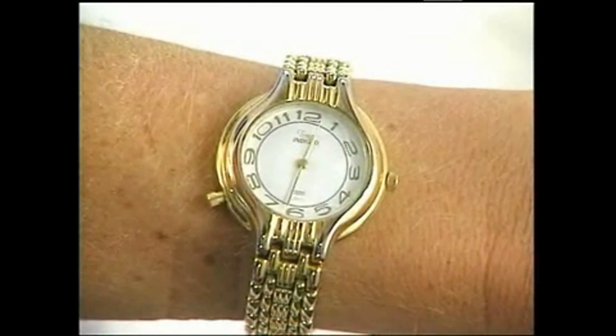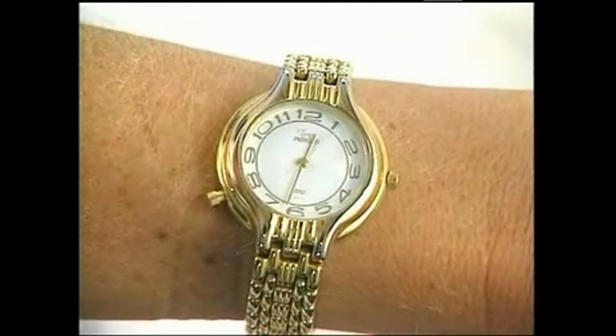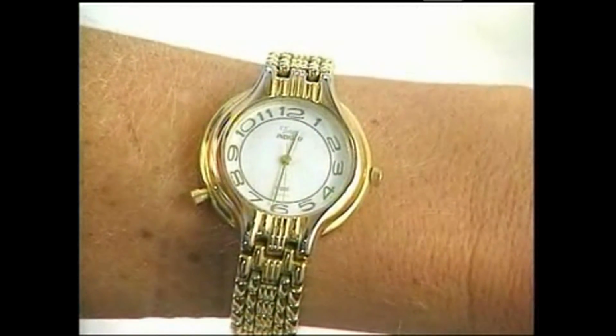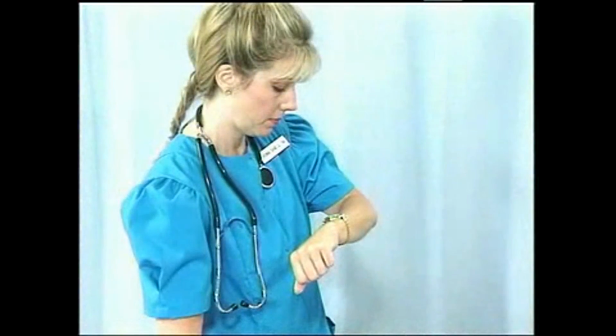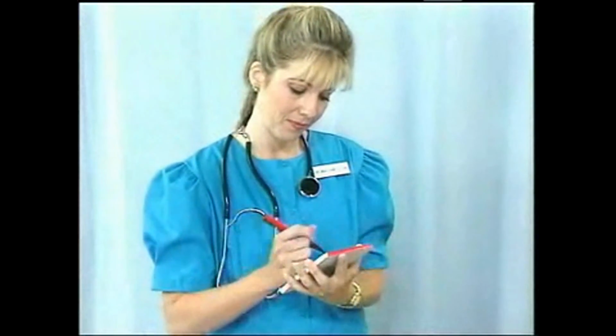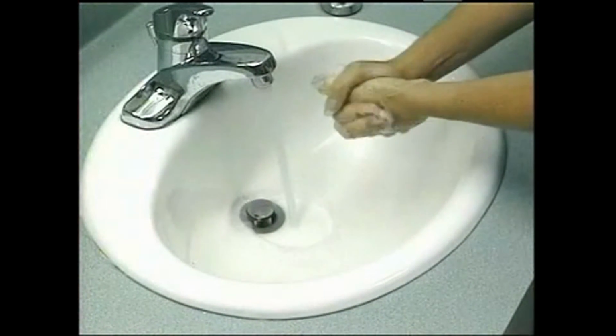You should feel between 60 and 90 beats per minute. If the pulse is regular, you may save time by counting the beats for only 30 seconds. Then multiply this number by 2 to calculate the beats per minute. Be sure to write down the pulse count immediately and continue measuring the other vital signs. Remember to wash your hands after giving care.